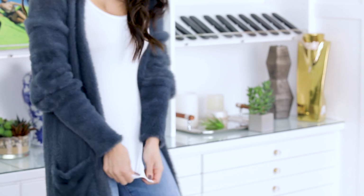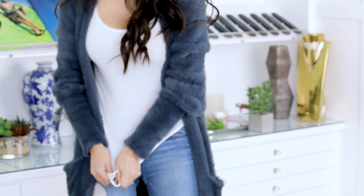Don't judge me. Why do bodysuits never fit me? Ignore that. Now I'm embarrassed. What is the difference? What is the difference?